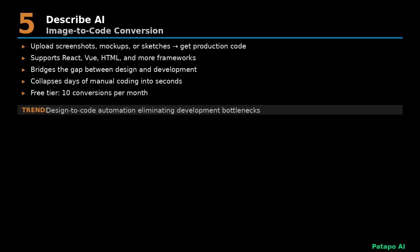It supports React, Java, HTML, and several other frameworks. What makes this trend significant is that it bridges the gap between design and development. Historically, designers created mock-ups in Figma or Sketch, and developers had to manually translate those visuals into code, a process that took days and often introduced inconsistencies. Describe AI collapses that entire workflow into seconds.